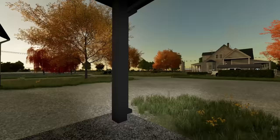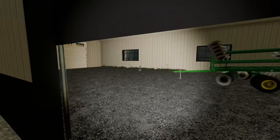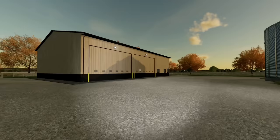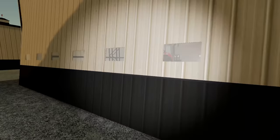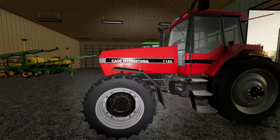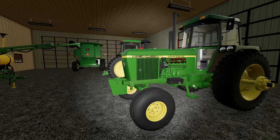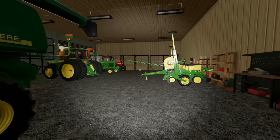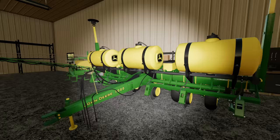Of course, these doors do open up. We've only got one piece of equipment in this particular shed at the time. Then moving back this direction, we've got a fuel barrel, we got another shed, and we have another shed right here. This shed probably has the most equipment. And if we look inside, we will see we've got a good assortment of equipment in here. We've got a K7150, we've got a John Deere 4040, and we've got a John Deere 8110 parked in here. Moving over this direction, we have a John Deere 9560 STS as well. And our planter that we're going to be running is a John Deere 7000 series right here.